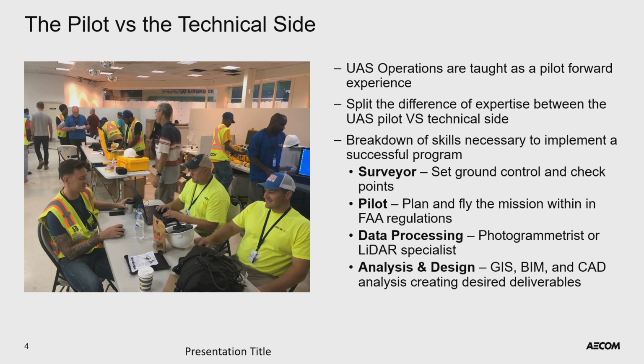Another part of the technical side, talking about the breakdown of what you need to have a successful UAS project: the surveyor, the pilot, the data processor, and the analysis and design portions thereof. So what does that mean? Does that mean every one person is going to wear all 4 of those hats? Not necessarily. A lot of the time I'll wear 2 to 3 hats depending on a project, but I rely on the surveyor to be out there to set the ground control to tie that back to a level of absolute accuracy for that data.